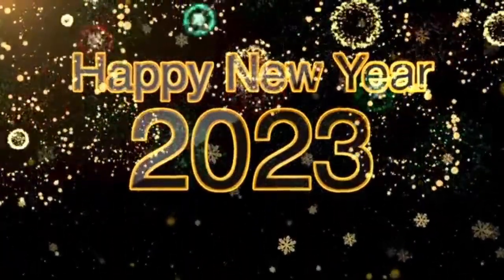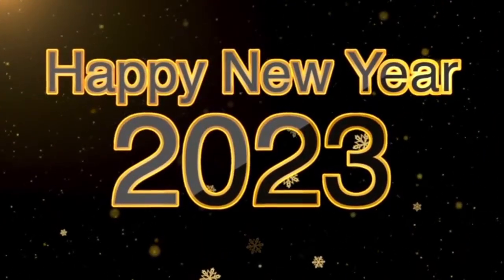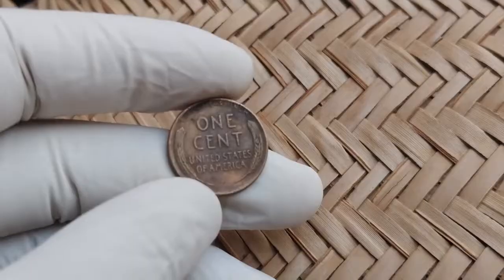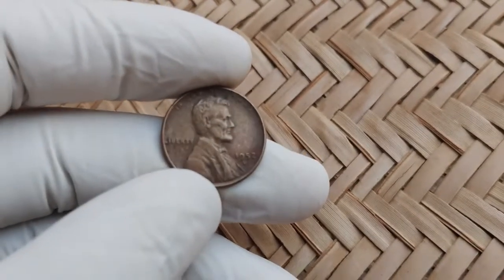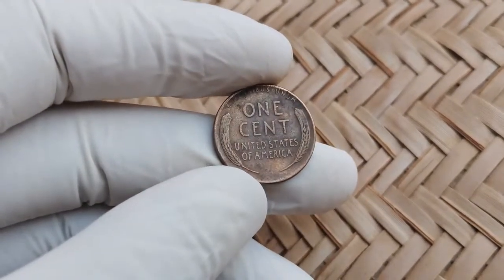Among the massive number of pennies struck in Denver that year, there were a few special ones, extremely rare coins that managed to survive in pristine, uncirculated condition. Most 1952 pennies were tossed into cash registers, used for candy bars and newspapers, and worn down by years of handling. But one coin, yes, just one, somehow escaped circulation.